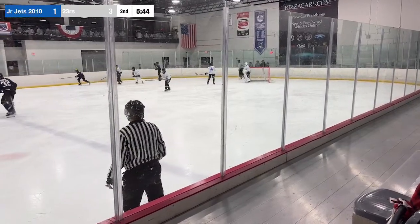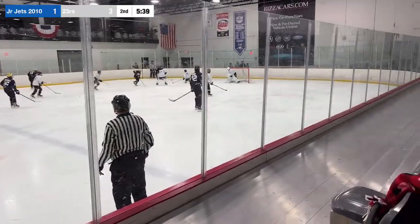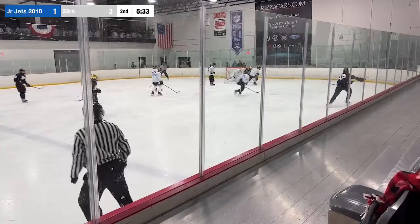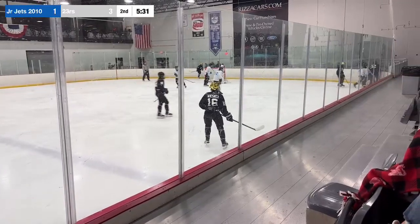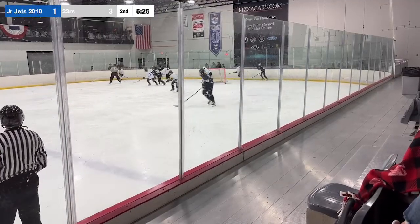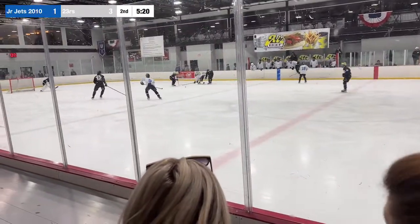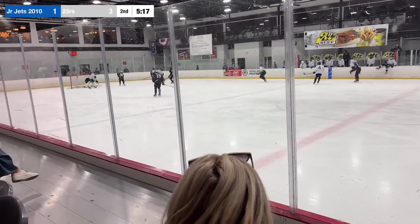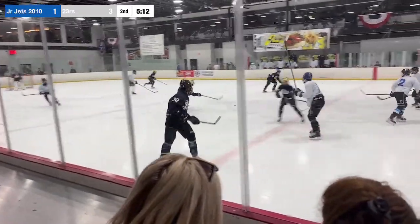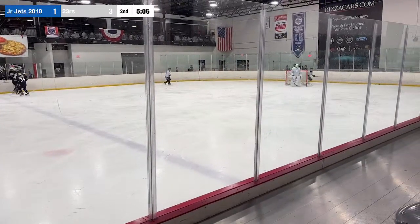29ers steal it. They don't keep possession. Checksfield sends it over to Serta. Serta to Weisner. Weisner shoots wide right. Barron gets the puck. Weisner recovers it. 29ers steal it. Serta's in pursuit. Weisner's able to deflect it. Checksfield to Serta. Gonna dump it. Gonna get some fresh legs.